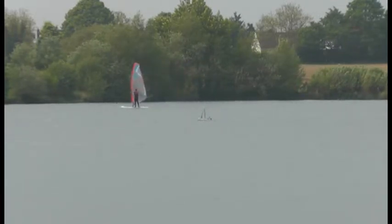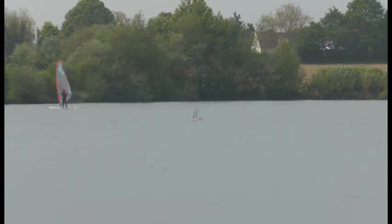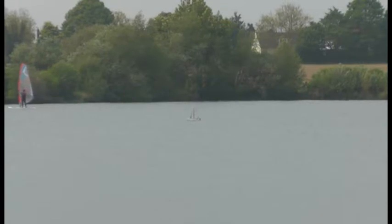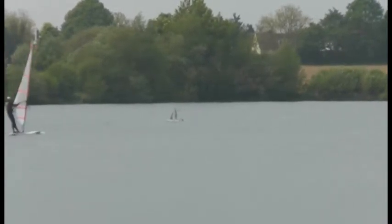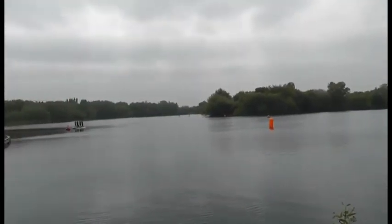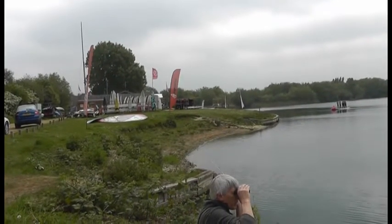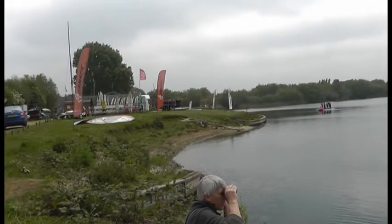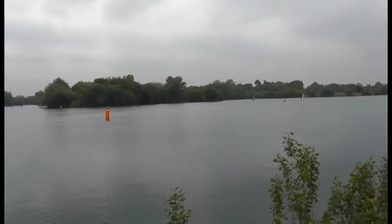That wind has dropped off here. It takes a while for the conditions to get across the lake. North wind we've got, coming up stronger again, which should be good for the route he's got to take.